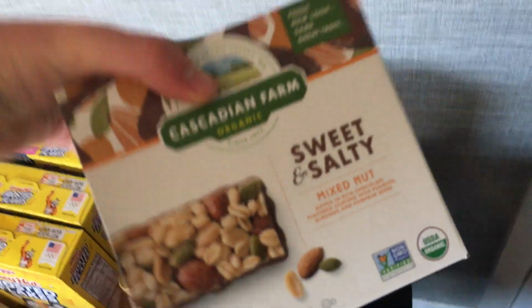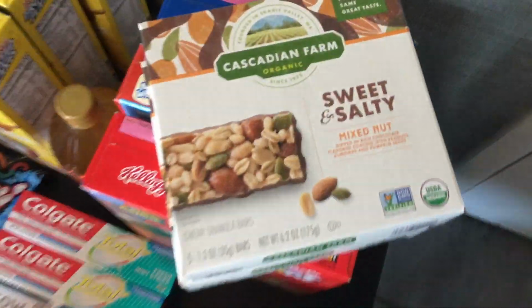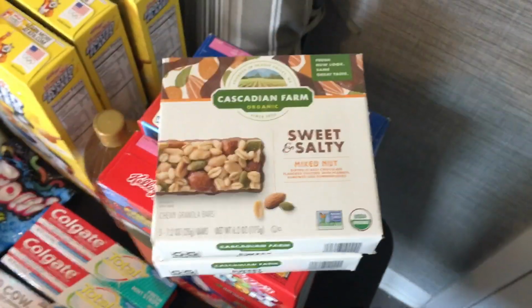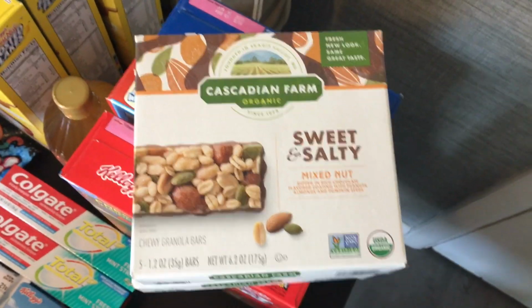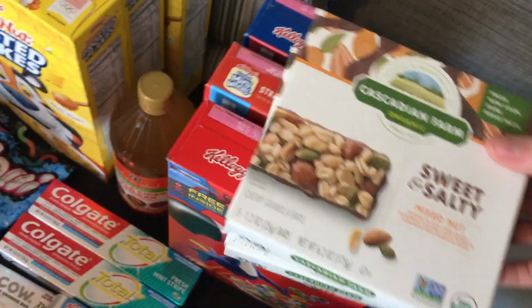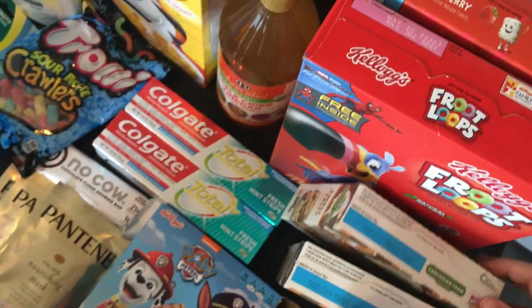And I also yesterday grabbed the Cascadian Farm Sweet and Salty Mixed Nut Bars. They are 64 cents on the mega sale as a closeout price. I had a $1 off 2 digital, so I paid like 28 cents for 2, and Saving Star started giving me $1 back for buying 2. So, great moneymaker there.